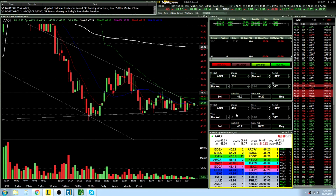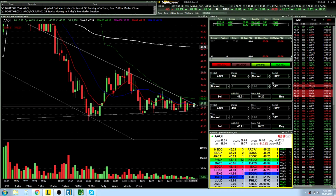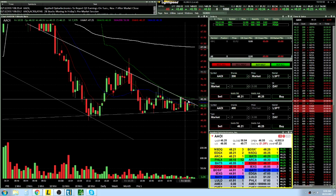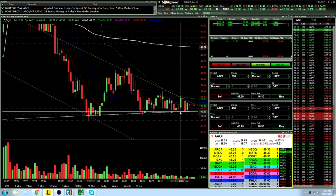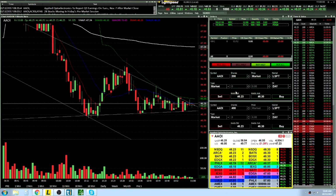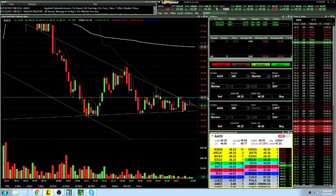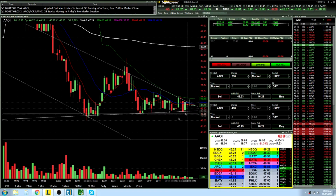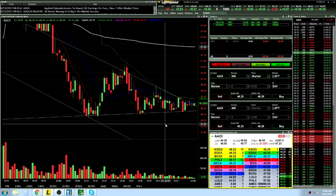Because it could just go right back up to that 50, tap it, and come right back down like it did here. I don't want to get in just on a break of the pattern here. It might just reset the pattern and make a new pattern. What I'd really like to see it do though is kind of hold this trend line here. We're getting closer. Either way, short or long, my risk is going to be about 46.30 here. We also just started a new 5-minute candle.